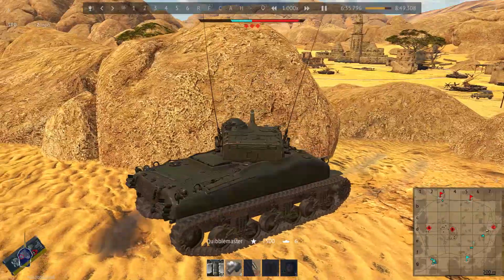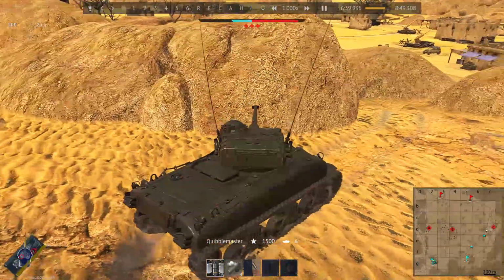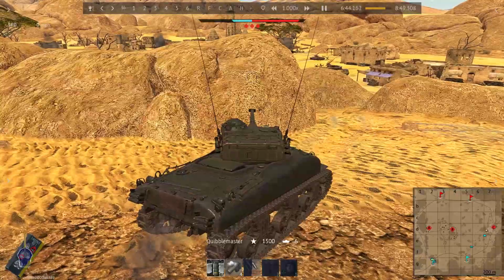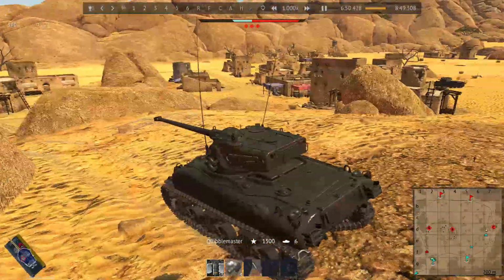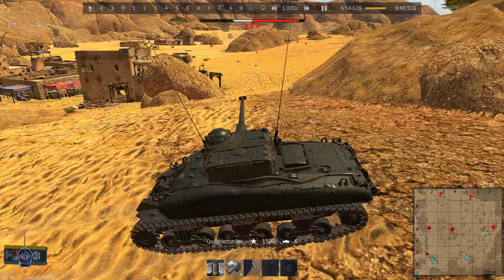off the front plate of our guy Quibblemaster, showing that the M4A1 can occasionally do stupid things with its armor protection. And do I see a single crew member knocked out? Maybe he didn't bounce that round, but just kind of halfway absorbed it.